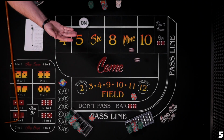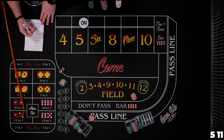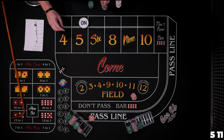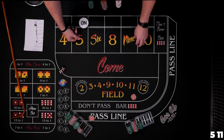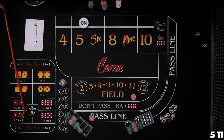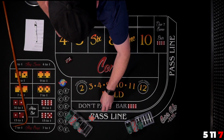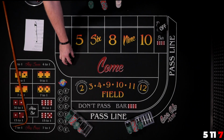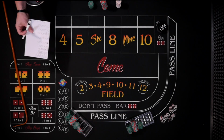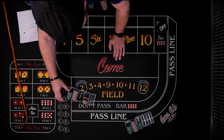And here we go. Yo, 11, field winner. So this player is going to get paid over here. And we'll keep rolling. And 7, all right. So we're not going to get to bet on this new shooter, and our count would technically start over again. So yeah, a lot of work, not much betting. We'll go ahead and see how they did.